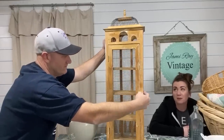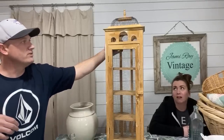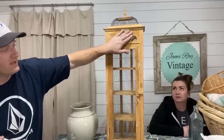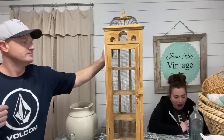Yeah, that's awesome, and this will not sell for any less than probably $35 or $40 because it's really tall. And we're not going to really do anything with it. We'll leave it this wood color to bring some warm tone into the shop and just give it a good scrub, because there's sticky up here and greasy down here, and we'll figure out what that is and get that off.